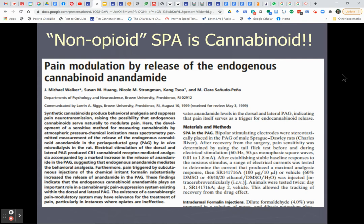And this is an article published by a friend of mine, J. Michael Walker, Pain Modulation by Release of the Endogenous Cannabinoid Anandamide. So you can see SPA and the PAG, and his lab found that the non-opioid SPA is endocannabinoid, 14 years later.